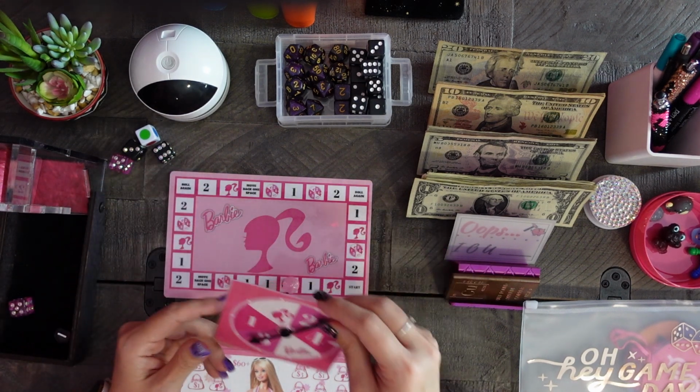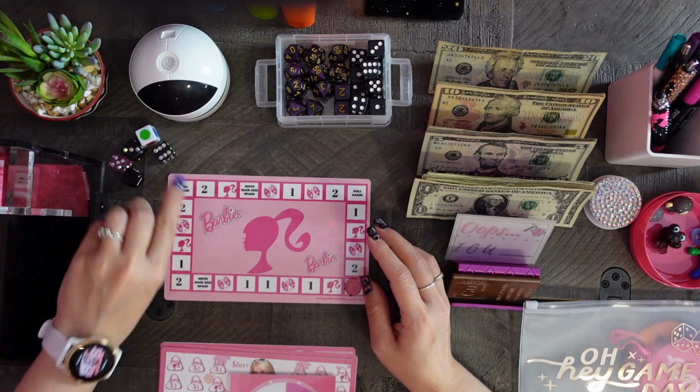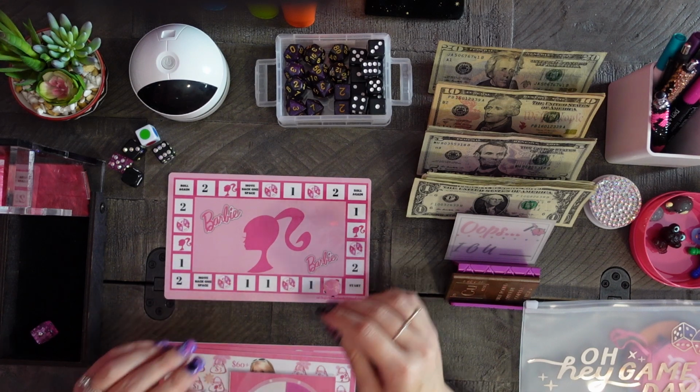3, 1, 2, 3. Oh, wait. Oh, what am I doing? I'm supposed to roll. Oh, goodness, guys. All right, we will roll one dice. We go 1. So that's the Barbie head.